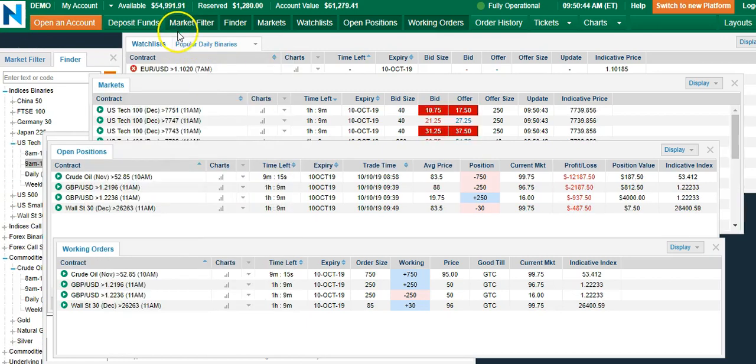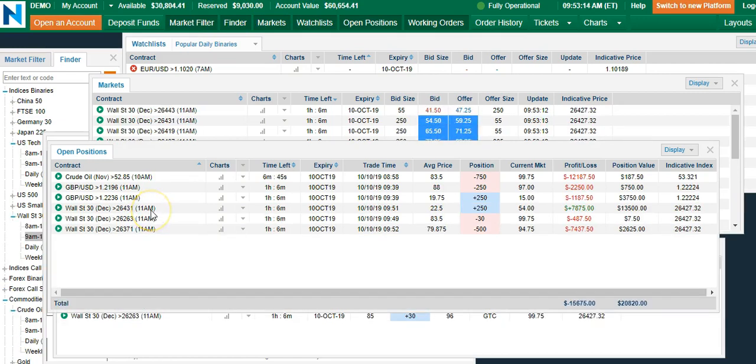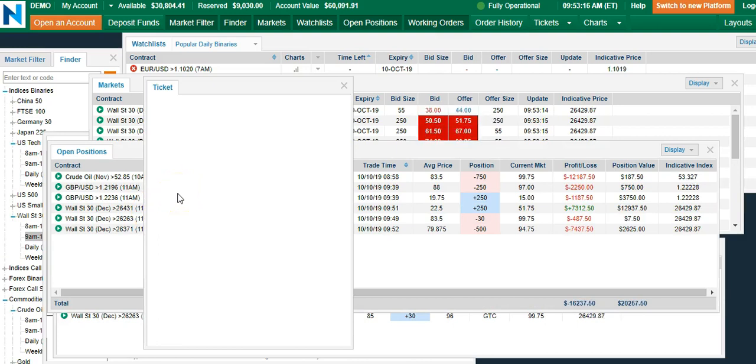Made a few trades. The market's moving fairly fast, so exit in really quickly. Up to 54 in the account, 61 available. I'm going to just keep trading here, and I'll update you guys. Again, some additional trades here. Didn't get filled on some of them.